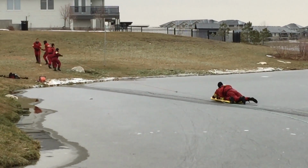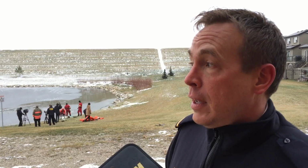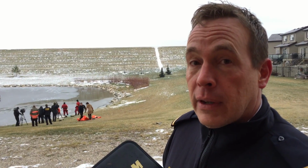And in this case, it's the go version, where they're using a sled to work their way across the ice with ice picks to get to the victim. They tether them and then they reel them back in quickly.